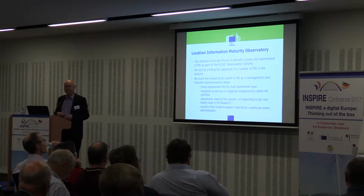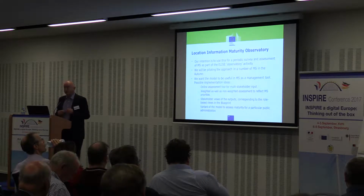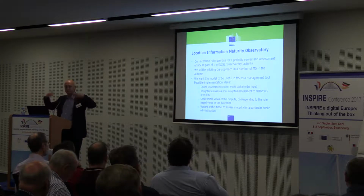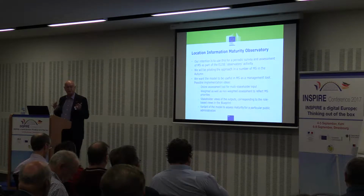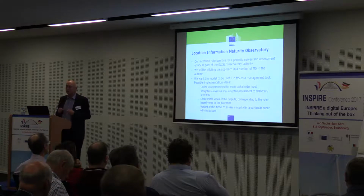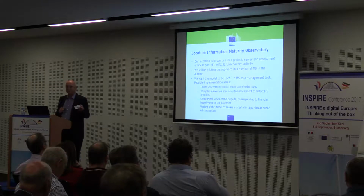Technically, that's going to be quite easy to produce. It may be useful, it may not be useful. And we've produced this model to take a global view, a quite strategic view, but a variant could be produced for an individual organization to assess its maturity and to plan next steps. So a management tool.